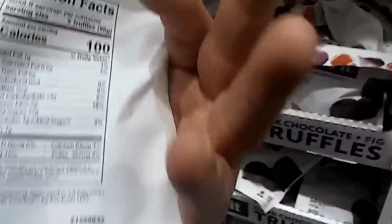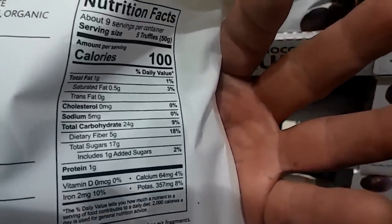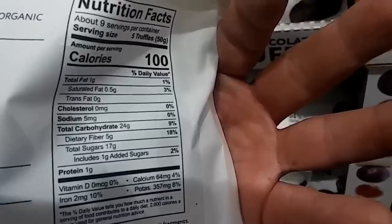Oh, fruit truffle bites, 16 ounces. I gotta check this out and see. Please, it's organic. Please be low carbs. No, sorry to myself. Total carbs 24, net 19.